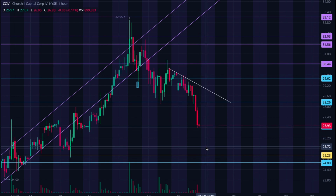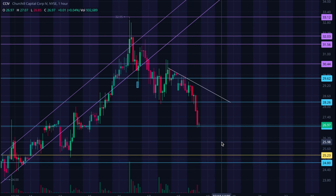Otherwise, this 25.23 down to 24.80, those are pretty close support zones, and it represents just a ton of price activity and what I would conclude to be buying pressure at those price points. So you're going to see a lot of buyers jump in at that price if it gets down to it, I think. And so I would, at a bare minimum, expect a big bounce off of there if we get to it. But I'm hoping that this level right here holds for the near term.